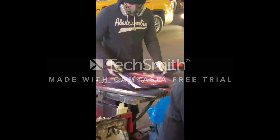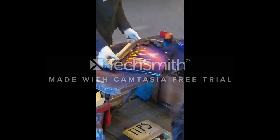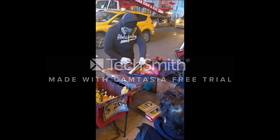Right here, it wouldn't be New York without some classic graffiti art. He's using spray paint, and then he's using the brush to design it. That is really cool. That's the kind of art they have here in New York City.